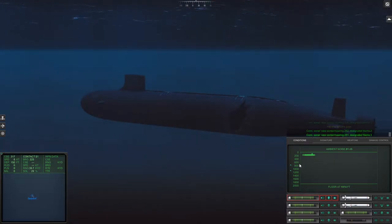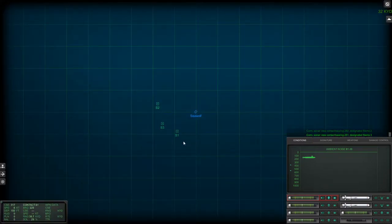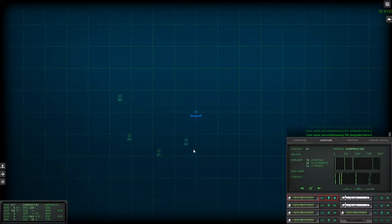No layer. Sonar, new contact bearing 251, designated Sierra 3. All right, so here we go. Let's start identifying them. We'll start with Sierra 4. Designated Sierra 4. Start with the subs. Sonar, new contact bearing 008, designated Sierra 5.